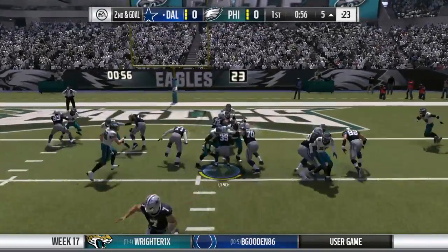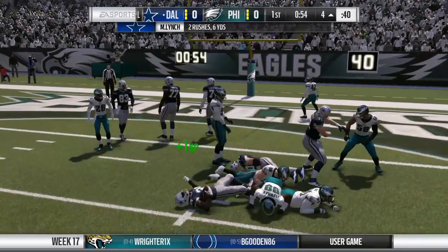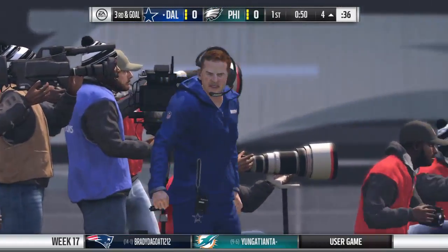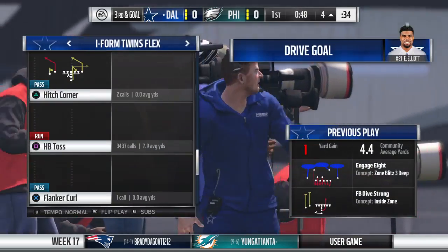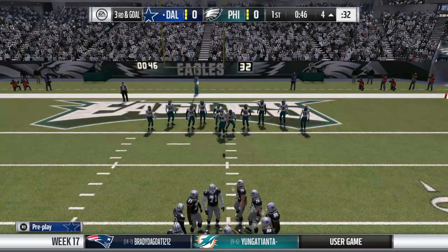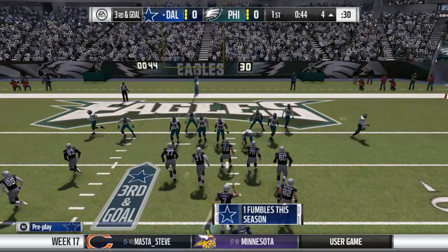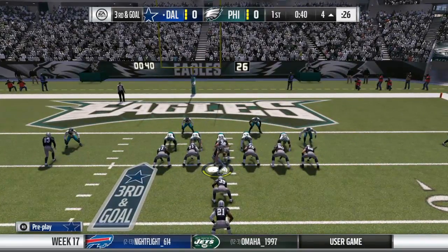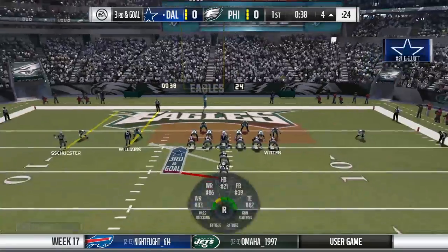2nd and goal from the 5. And the hole closes quickly here. He can fight only to about the 4. Calling a gain of a yard as they get a little bit closer here. It's 3rd and goal. 2 straight shots on the ground. Now on 3rd, do you go to the air? I think the possibility exists, and if you're doing it, you're probably going play action since you ran it twice.